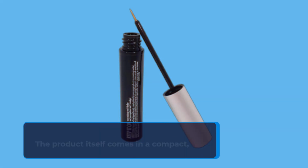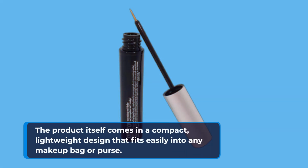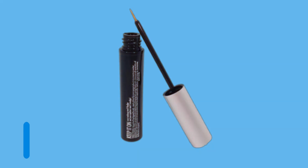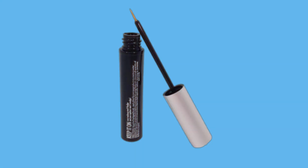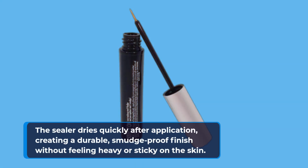The product itself comes in a compact, lightweight design that fits easily into any makeup bag or purse. Despite its lightweight feel, it packs a punch with its matte finish and water-resistant properties. The sealer dries quickly after application, creating a durable, smudge-proof finish without feeling heavy or sticky on the skin.